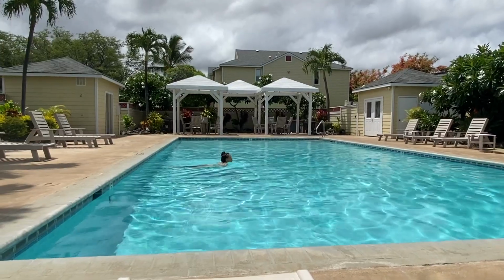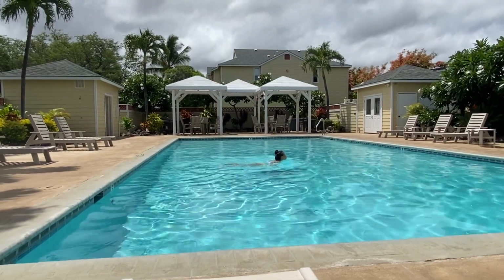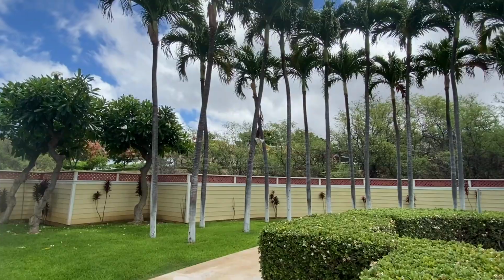Now for the condo tour. The amenities include a pretty small but decent sized gym, a really beautiful, gorgeous pool, barbecue area, a jacuzzi.